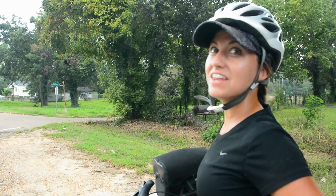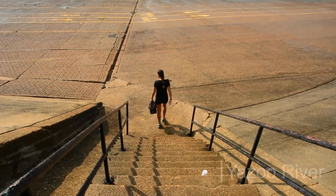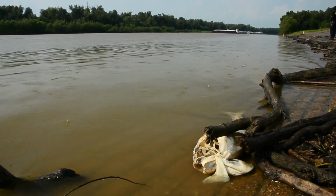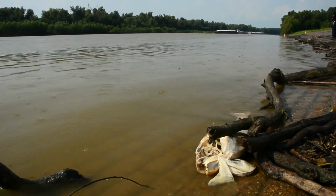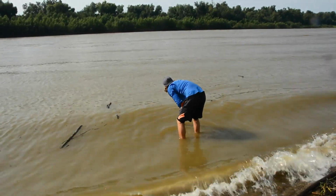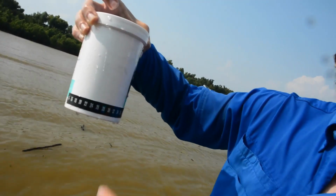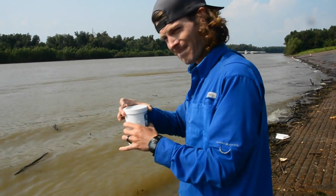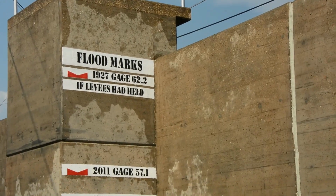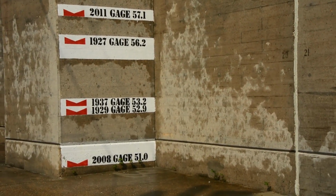We're at mile 80 for the day almost. Yeah, 80, right? Cool. The waves are coming. 29. 29 is the one. 29 degrees Celsius. 1927.